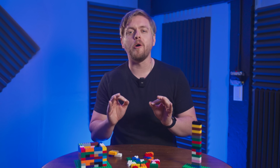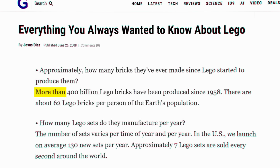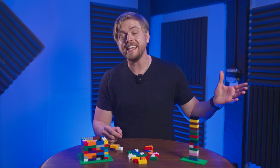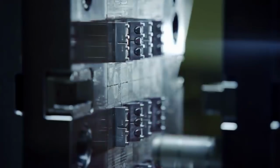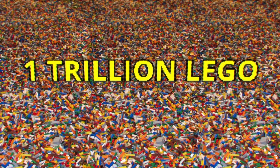Now, let's get back to building our giant stack of Legos. For now, let's ignore all the constraints of physics. How high could we stack all the Lego in the world? Well, in 2008, Lego estimated over 400 billion bricks existed on Earth. And that was almost 20 years ago. Since then, they've radically increased production to the point where today, there could be somewhere in the neighborhood of 1 trillion Lego in existence. That's 125 Lego bricks per human on Earth.